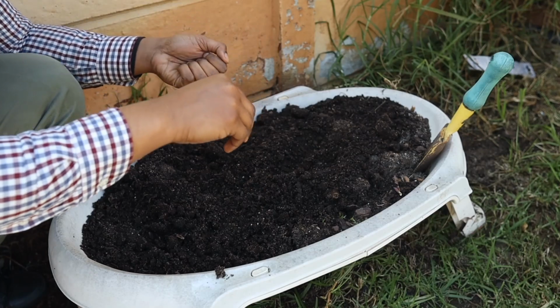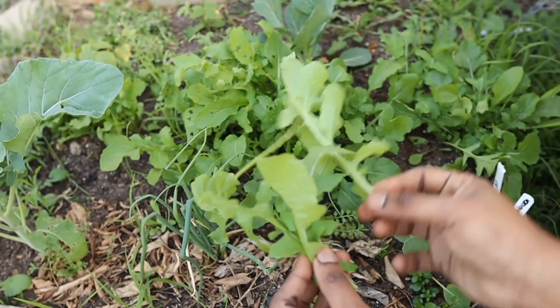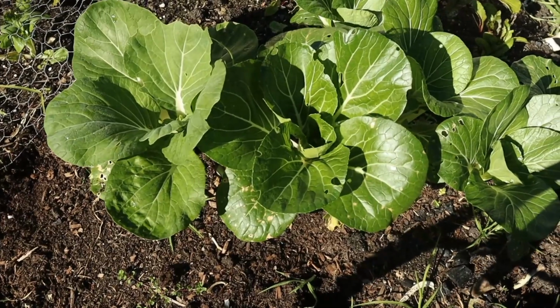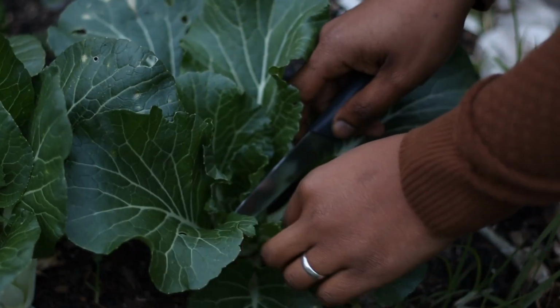The idea is just to harvest them as soon as they are a decent size and then do succession planting, which means as soon as you harvest the lettuce or the pak choy, whatever leafy green you want to grow, it's important to then replace it immediately with another seedling.